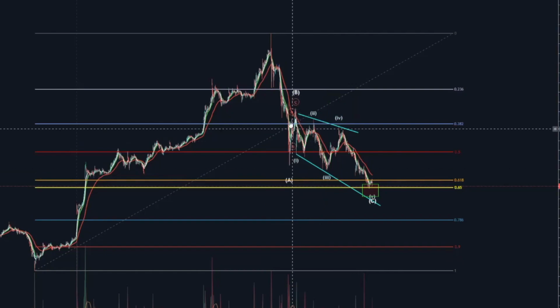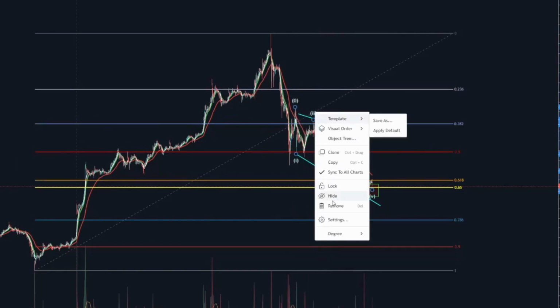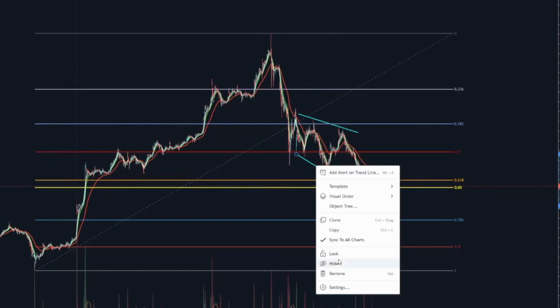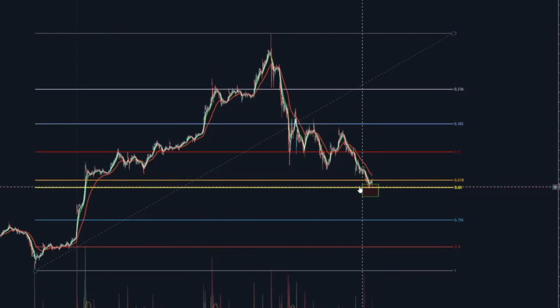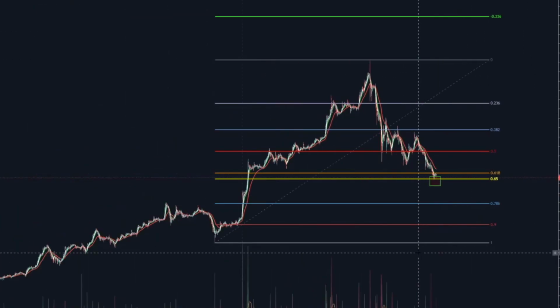So I'm just going to clean this up now. We've already validated this whole structure, and we don't really need this all on our chart continuing forward. So just hiding everything besides the fib in here, we have the box that we're looking for a retracement in. Where would our next target on Apple be?